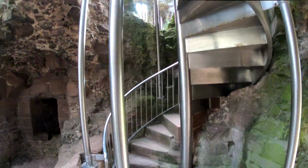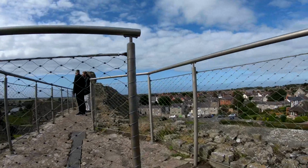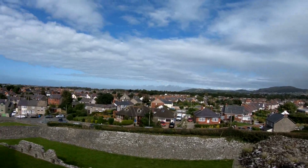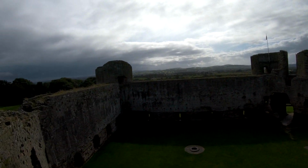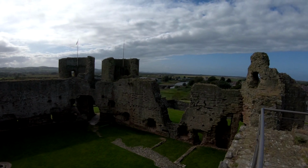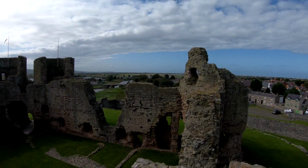Down that one. Go and have a look. Quite high on this one, I think. The view. Best view so far. Over that way is Rhyl Harbour. Yeah, nice. Hello, buddy. Hi. This is the top of the wall. Best view so far.